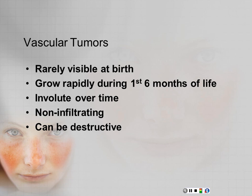Involute means it's going to go back over on itself. It's going to start shrinking and turn gray and kind of shrink back into itself. Now, it's probably not going to completely disappear. When they get older, they're probably going to have some kind of cosmetic surgery if it's in a very visible place and it's bothering them or it doesn't look good. But it will involute over time.